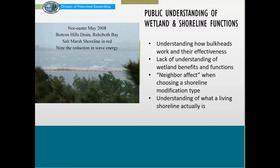Also, trying to get people to choose something they aren't familiar with can be hard, which I'm calling here the neighbor effect. If everyone has a bulkhead, you're most likely to get a bulkhead because that's what you see. So we have to overcome that barrier: just because they have a bulkhead doesn't mean you necessarily have to have one. But it does make it a little bit more difficult, or can.